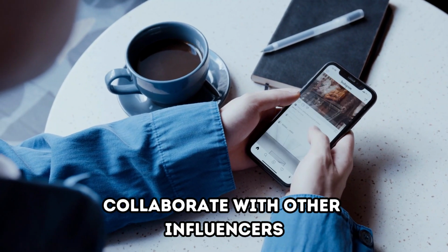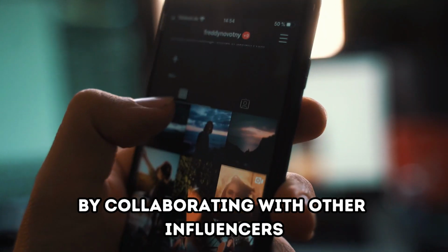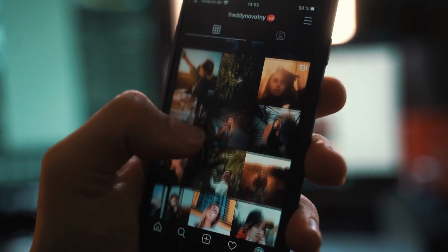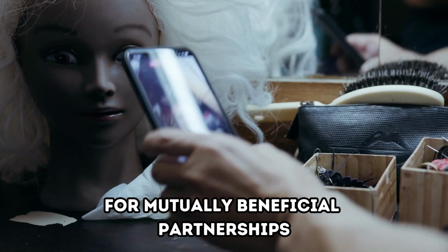Collaborate with other influencers. Leverage your growing follower base by collaborating with other influencers in your niche. This exposes your profile to their followers and can significantly boost your own follower count. Look for influencers with a similar or slightly larger following for mutually beneficial partnerships.